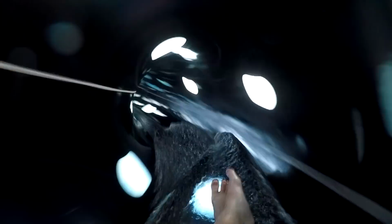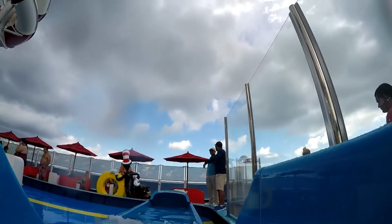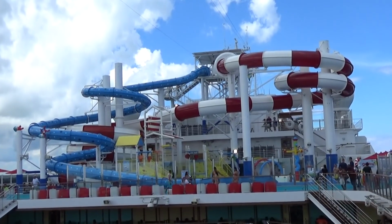I am not a fan of body slides, so to me, that's always what I imagine death would be like. You're in a dark tube and there's some lights and it's hard to see and breathe and that kind of thing. That is always what I assume death would be like, the equivalent of tube slides like that.